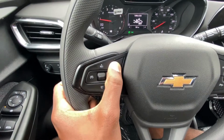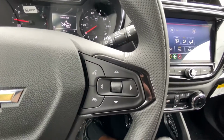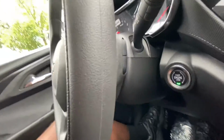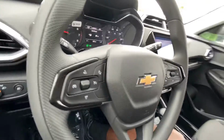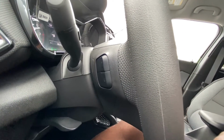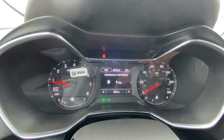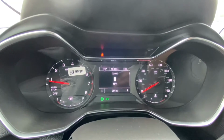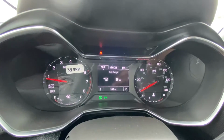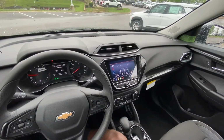And you can control your gap adjust for your forward collision alert from the steering wheel, along with your cruise controls. And then you've got your Bluetooth and steering wheel audio controls here. And then your volume is actually on the back of the steering wheel on the right side, and on the left side you've got your radio station and track controls there. Just a quick look at the gauge cluster. And next we're going to take this Trailblazer out on the road for a quick test drive.